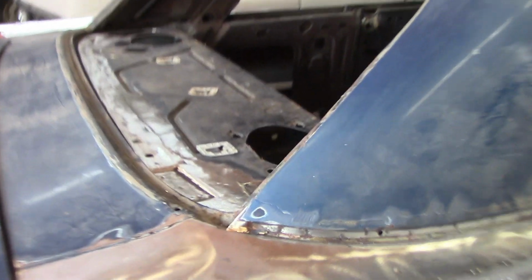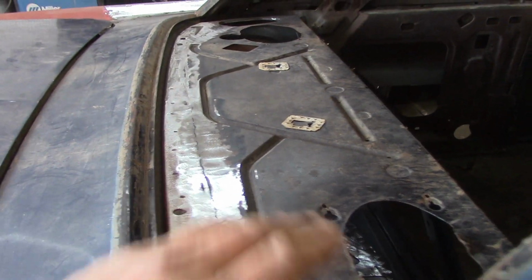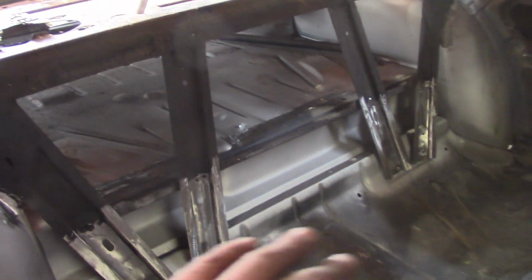Anyway, Mike was working on it today. Someone had hacked out this package tray along here. He butt welded it all back in there. Did a nice job. Got it all factory spot welded in there. Did a beautiful job working on that.